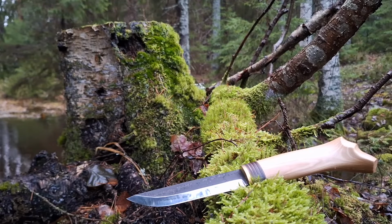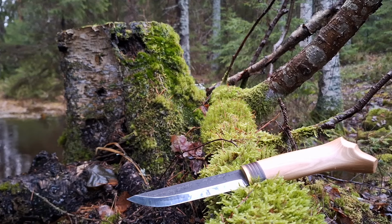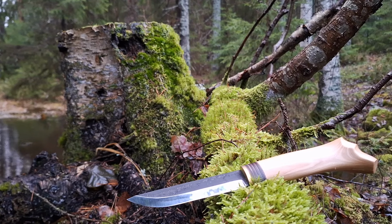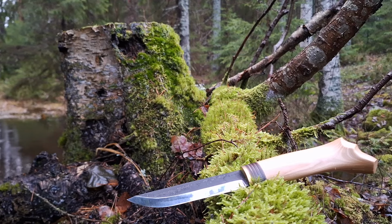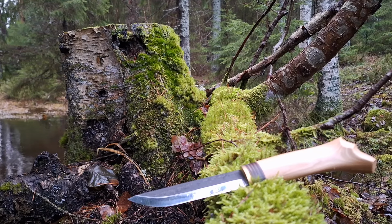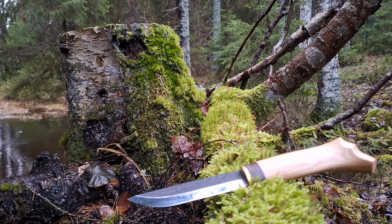So I have to say, one of the most impressive knives that I've had recently, and that says a lot. There are a lot of knives that I've gotten this year, but this has something very special, and I'm very happy to do the review, as I just fell in love with the knife immediately.